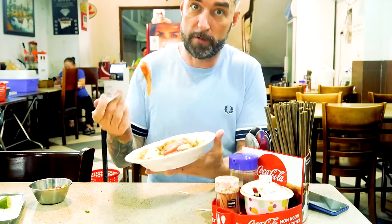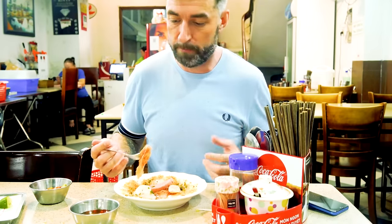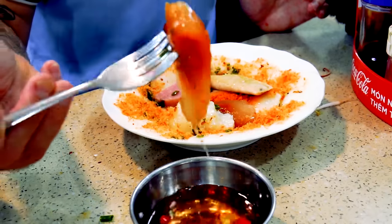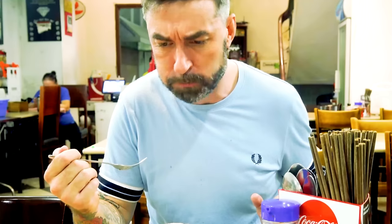And all of this pork floss is gonna act like seasoning. It's served with a wonderful dipping sauce that's gonna be a traditional Nuoc Mam, so a sweetened version of fish sauce with a little bit of chili. Let's go for the first bite of this Banh Huy. Mmm, wow.